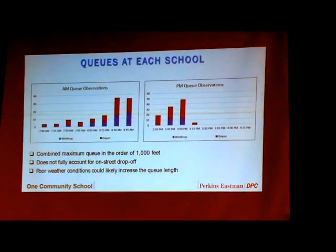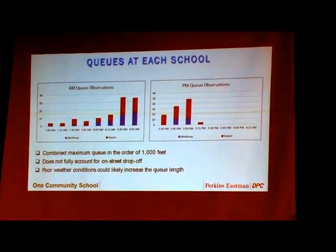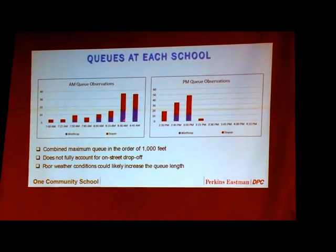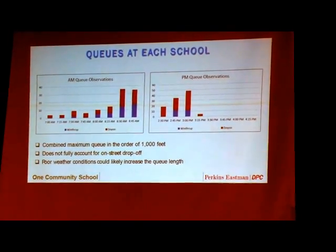Again, the queue numbers that are shown here would change when the students are all here. These are just the two numbers added up together as it is today. So the blue part of these bars represent the queues at Winthrop. The red bar represents the queues at Doyan.